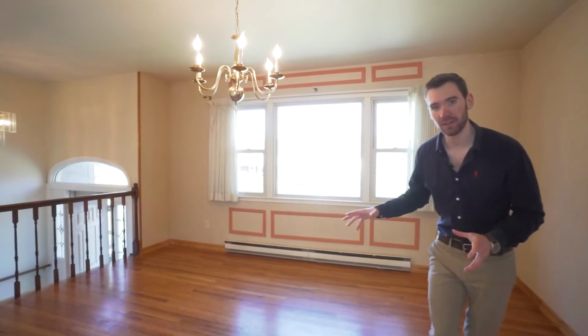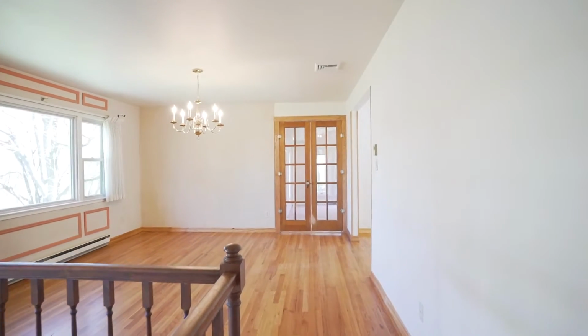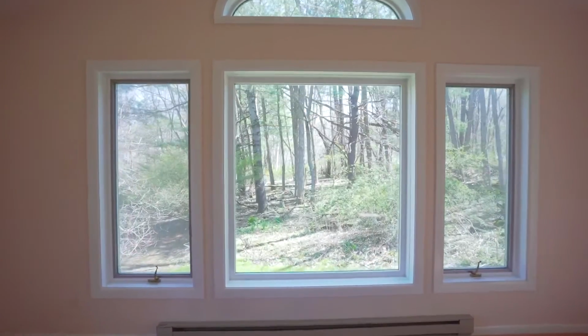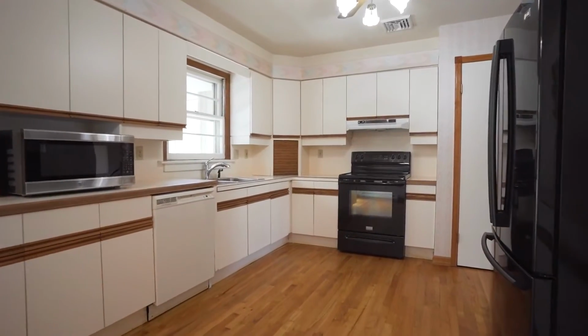The main floor offers a semi-open floor plan with hardwood floors, bringing you from the formal dining room to the rest of the home. Just off the dining room, you'll find French doors bringing you to the sunken living room with a floor-to-ceiling wall of windows letting in plenty of natural light. The floor plan flows effortlessly into the generously sized kitchen, which lets in plenty of natural light.